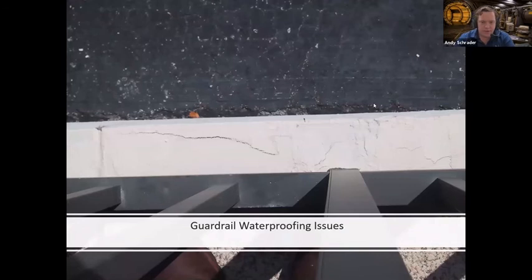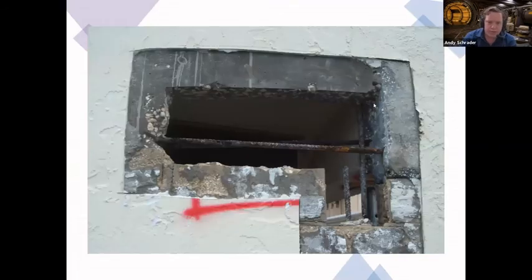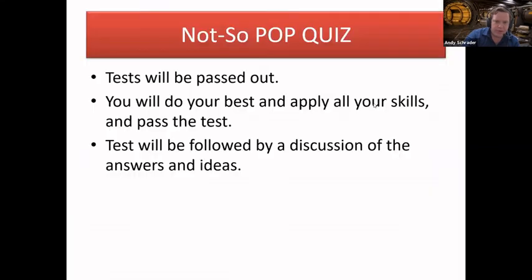And here's underneath a guardrail area. So this is a vertical shot looking down. We can see our guardrail post, and we can see a spall forming directly underneath that railing post bucket. Reinforcing steel rusts, reinforcing steel expands, and that's why we see spalls and why we need concrete repair to occur after that. So, with that being said, we have now reached the section where we get to our pop quiz.